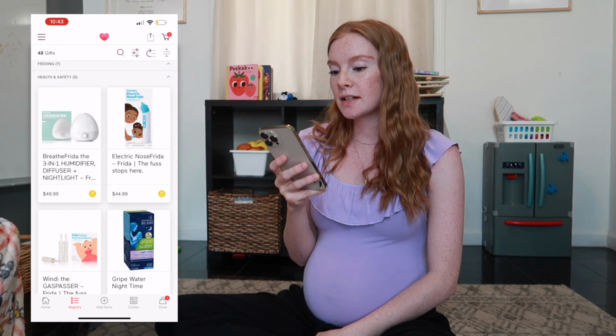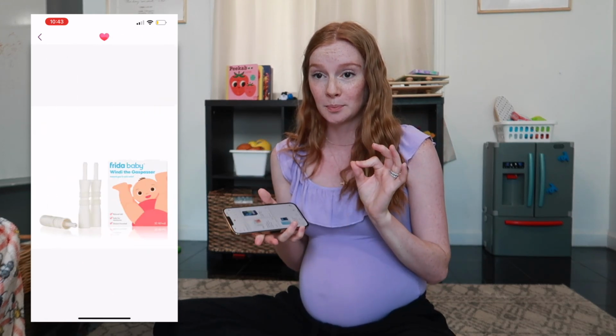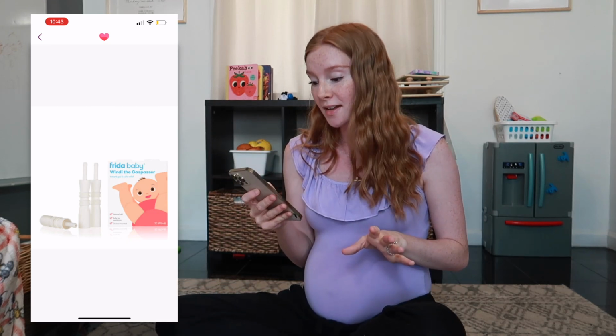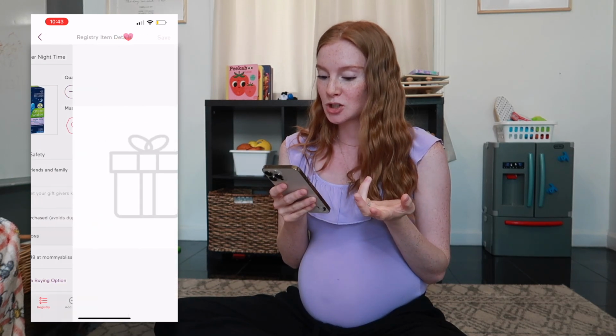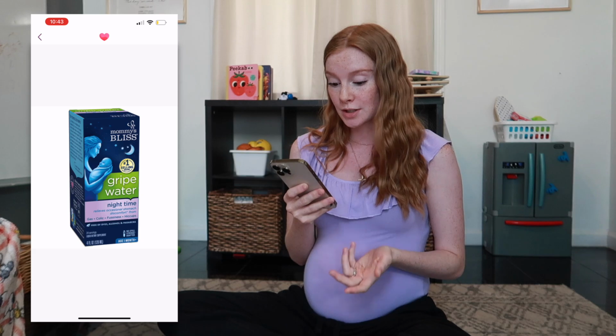The next thing I have on here is from Frida Baby, and it's the Windies. So if your baby is ever gassy, these are literally a lifesaver. They're like little tubes that you put in their butt just a little bit, and it releases all of the gas. It's amazing. Greatest invention ever. I also have gripe water, which just helps with colic, gas, fussiness. I've used it with all my babies. I love it so much.